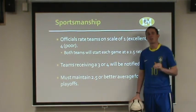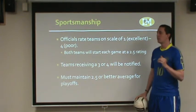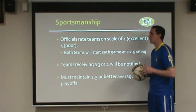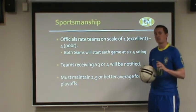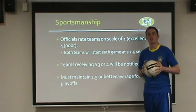Both teams will start the game at a 2.5, and they will either work their way up to a 2 or a 1 on the good side, or they will work their way down to a 3 or 4. We obviously want to see a lot of 2s and 1s. A team receiving a 3 will receive an email notification: heads up, you got a 3, I need you to do better next time. Teams getting a 4 will be notified that they need to come in.